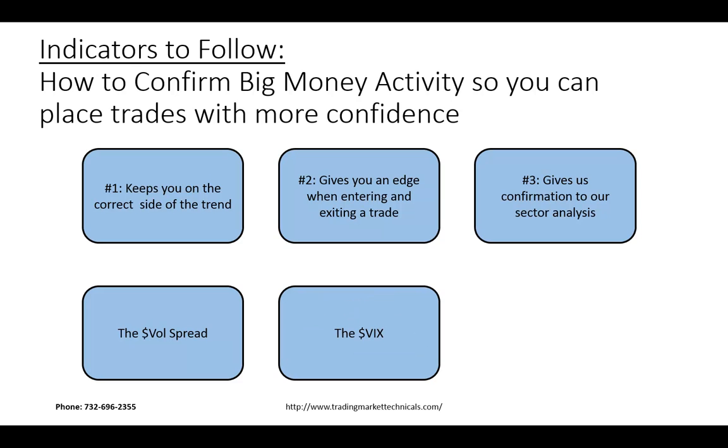Number two, we're going to teach you how to read what's called the VIX. I'm sure you've heard of this indicator. Now, just to give you a quick overview of what it is and why we watch it, the VIX measures volatility. Very often it's called the fear index. And the reason it's called the fear index is that the more volatile the market, the higher the reading of intraday movement.